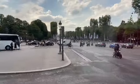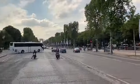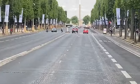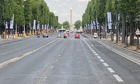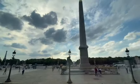Okay, we're now crossing onto the Champs-Élysées. Look at the Arc de Triomphe behind us. If you look through the arc, you can see the square of La Défense behind that. Straight ahead, we've got the Place de la Concorde and the obelisk. First arrival in Paris, how exciting. Tolstoy lived on this street.